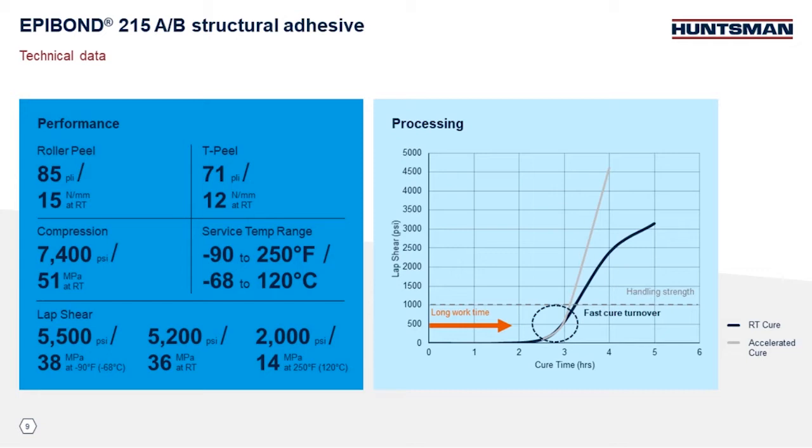While most epoxy adhesives have a decline in performance at extremely low temperatures due to embrittlement, the lap shear strength actually improves to 5,500 psi at -90 F. Combined with its low outgassing, this product is well suited for space applications. It also maintains a good compressive strength of 7,400 psi at room temperature. And as a side note, you can contact us and request any additional data that is not shown in this presentation.